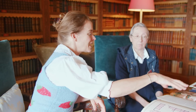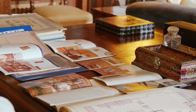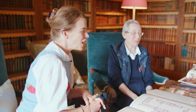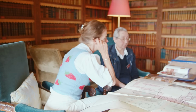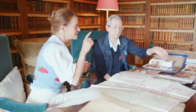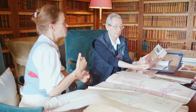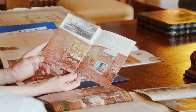Dawn, can I just ask you a little bit about these? Are these all guidebooks? These are all guidebooks over the period of years, some from before I even started. And through these guidebooks you're really able to see how the rooms in particular have changed. Exactly. Can you show me a little bit? I've done a lovely tour with Hugh and Laura, and I have in my mind's eye what these rooms look like, but it would be interesting to see what they were back in the past.